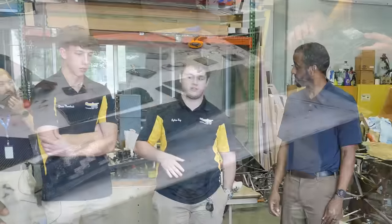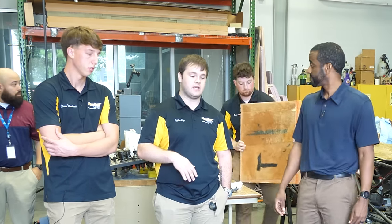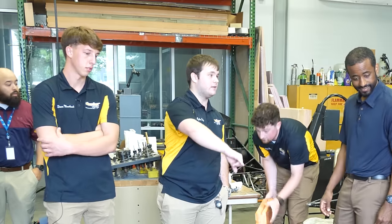Unfortunately, due to budget restrictions, we didn't have a whole lot of carbon to work with last year, so we didn't get to retry some of the layups. So if you see that side pod has that wrinkle in it, yeah. It's a very meticulous process.